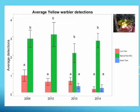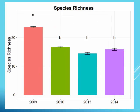And then we have the yellow warbler. Of course, 2009 is before the beetle, and we see the same trend right after. They're still in the native, and they're still in the live tammy. There's a little bit of decrease in 2013 and 2014, but there's a lot of variation to this, and this is something that needs to be further examined. As far as the native mix, this bird really prefers native habitat, but it's comparable to the willow flycatcher in some aspects, in that it does nest in tamarisk.